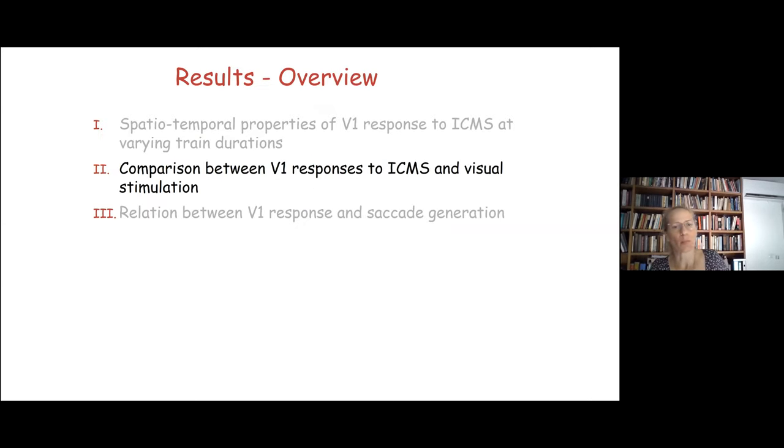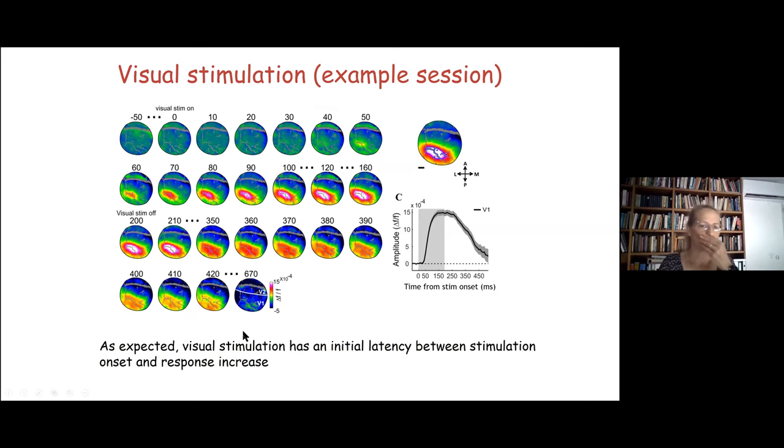Next we wanted to compare V1 responses to ICMS and visual stimulation. So we presented a very small Gabor and looked at the evoked voltage-sensitive dye maps in the primary visual cortex. Following the visual stimulus, we have some latency, which has to do with the fact that information is traveling from the retina to the primary visual cortex. Then we see a blob of activation, very similar to what we saw with ICMS, and also spreading very similarly. This is again the average voltage-sensitive dye map at peak response, and this is the time course of this visually evoked activity.